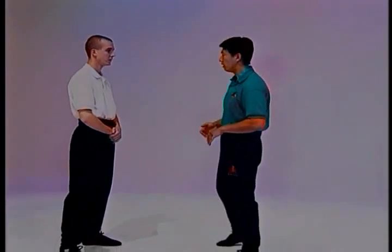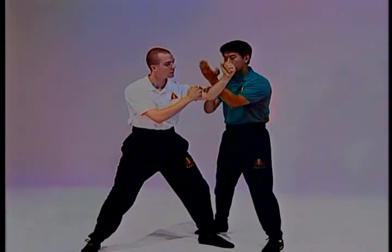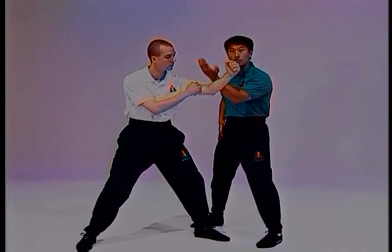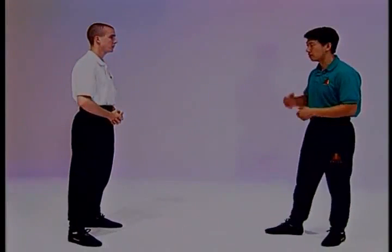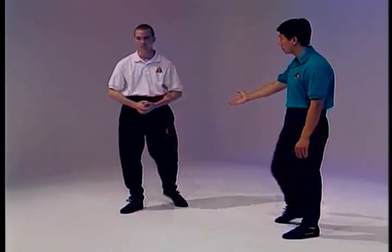Not to mention, when I engage him, at least my hands are on the center, because now I have all the proper structures to support my techniques, not just sideways. So this is what we call facing, the center line, as well as the straight line theory. Next, we go into the second section, as Jeremy demonstrates again.